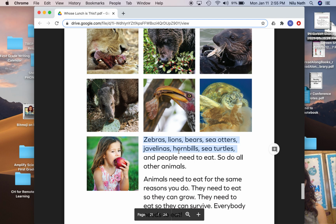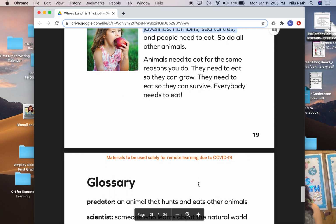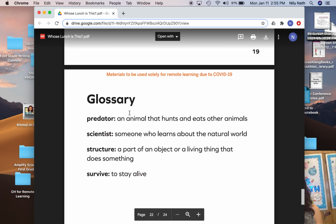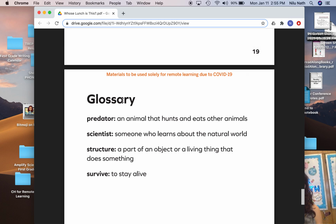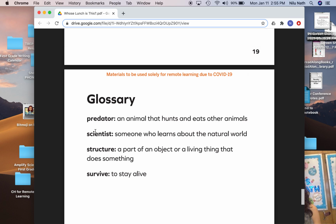So you have zebras, lions, bears, sea otters, javelinas, hornbills, and sea turtles. And people need to eat. So do all other animals. Animals need to eat for the same reasons you do. They need to eat so they can grow. They need to eat so they can survive. Everybody needs to eat. And remember, one of our nonfiction text features is a glossary. A glossary is going to give you a quick definition of some of the words that are in the book or in that chapter. We have predator, scientist, structure, and survive.